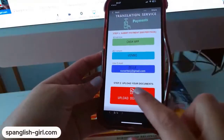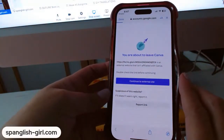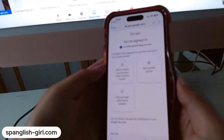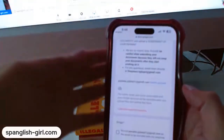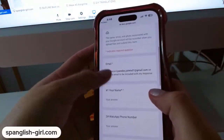And then once you have that payment, le haces upload documents, and it's going to take you to, okay. Oh, hold on. My email. Hold on, porque I have to log in. Okay, perfect. So once you click on that, it should take you here, which is a translation request form. And you literally just, no sé por qué está muy borroso. Okay. I'm just going to record the email.